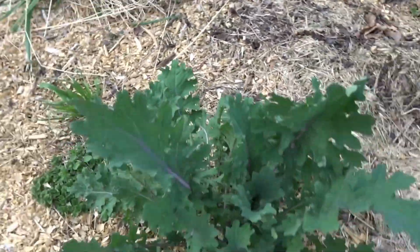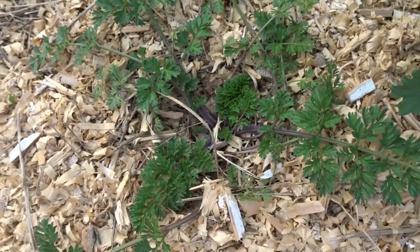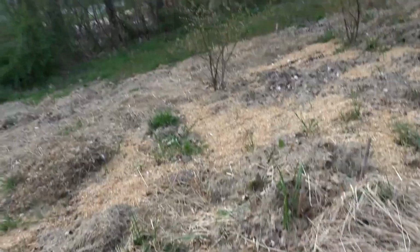Beautiful. And then that could be a volunteer carrot or Queen Anne's lace. We don't know. But yeah, so that's the kale and our asparagus, which is, let's go up to the front porch. Right now I'm going to take you to the front porch.